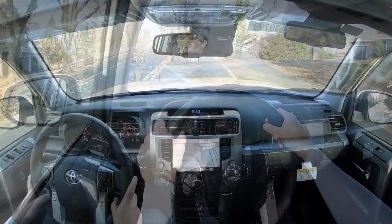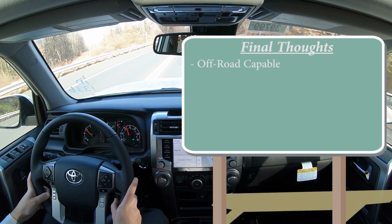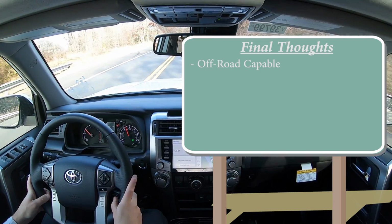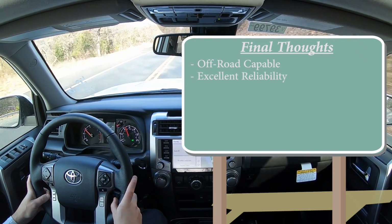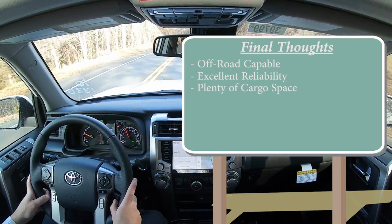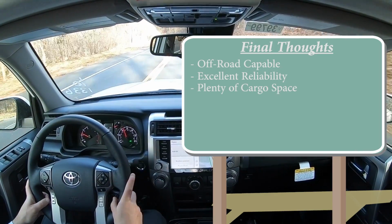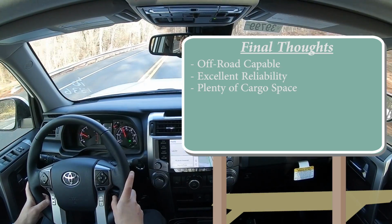And so overall, when it comes to my final thoughts here of the 4Runner, you do have legendary off-road capability, again, dependent upon the trim level that you go with. Incredible reliability as well. That's really what the 4Runner is still known for, of course, to this day. Plenty of cargo space. Like I said, it's more than the Palisade. It's more than the Highlander, more than the Pilot, so more than most of the competition, so I like that.